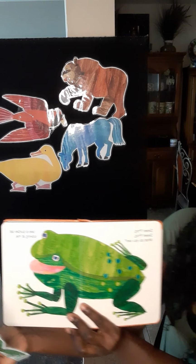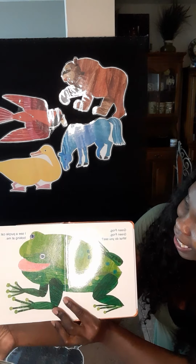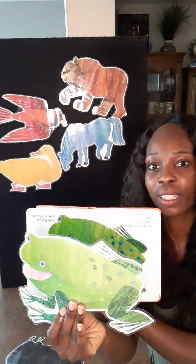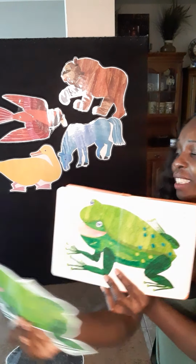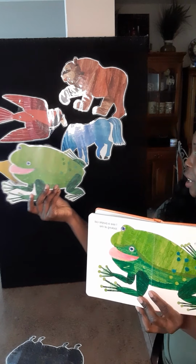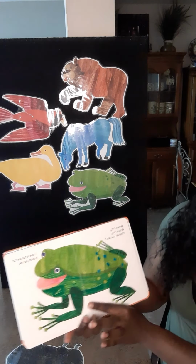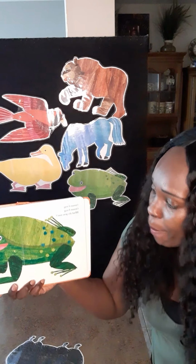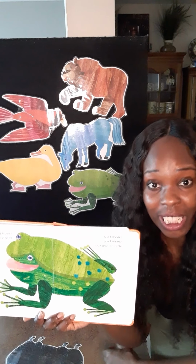Green frog, green frog, what do you see? What sound does a frog make? Ribbit, ribbit, ribbit. Let's put the green frog on the felt board. I see a purple cat looking at me. Can you guys help me find a purple cat?